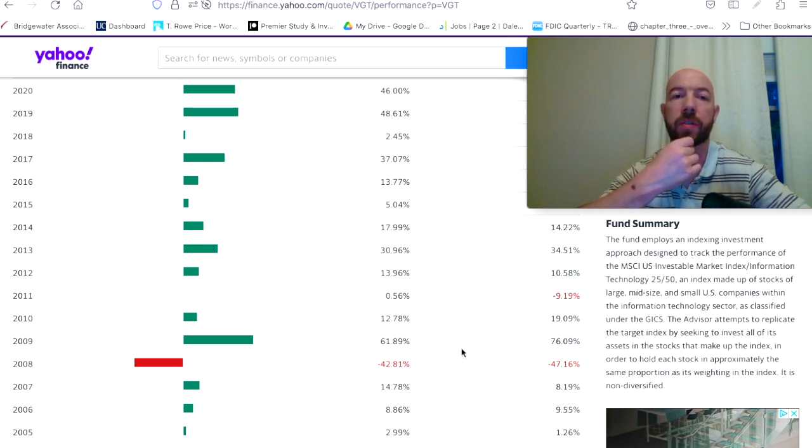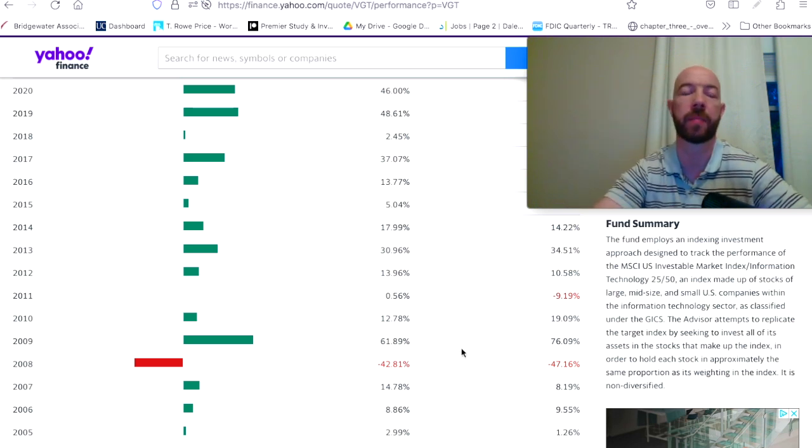Obviously, it's mostly Microsoft and Apple, but man, they've had a great run. Again, past performance doesn't predict what's going to happen in the future. But some people argue that these companies are so strong because they're essentially monopolies. It's going to be very hard to dethrone Apple for phones. Maybe they're not innovating that much at this time.